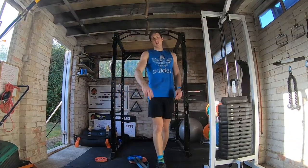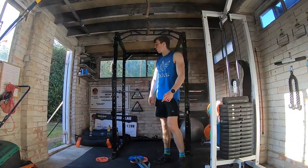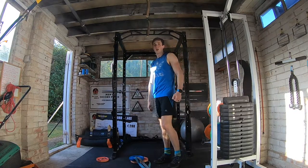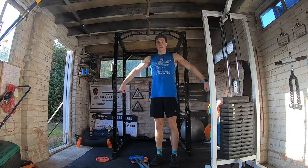Now I'm going to be doing 2 exercises, supersetted together. It's going to be a close grip weighted pull up, with my hands facing me, followed by a dumbbell side press.